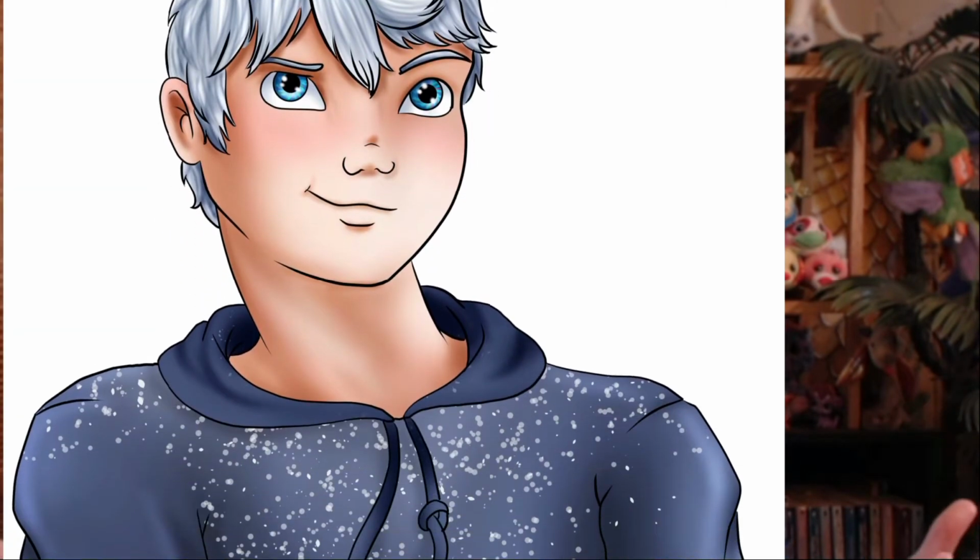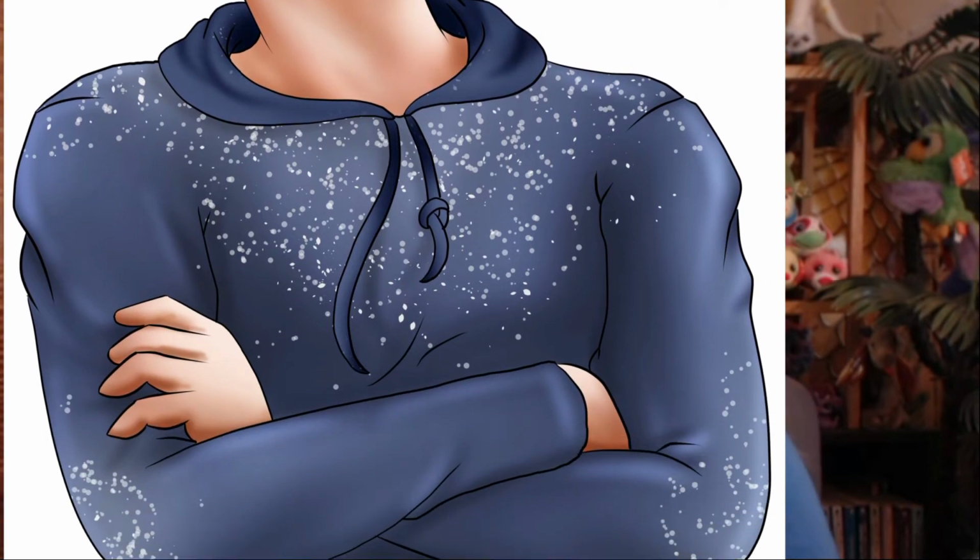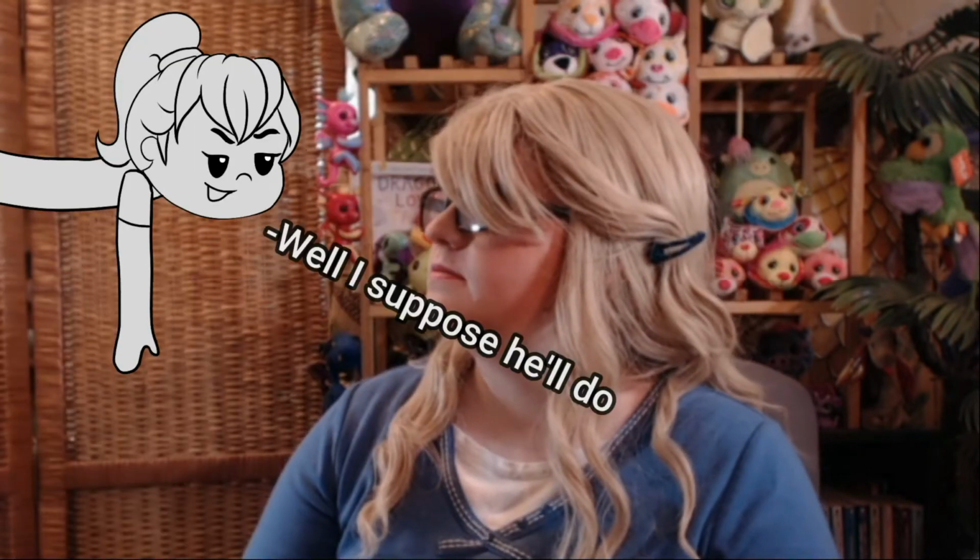But here is Jack Frost. I know he ended up not turning out looking anything like Jack, besides his jacket, sorta. I don't know how he ended up with such a chubby face. But this is what Jack Frost would look like if he was drawn in my style. Do you approve? Thanks.